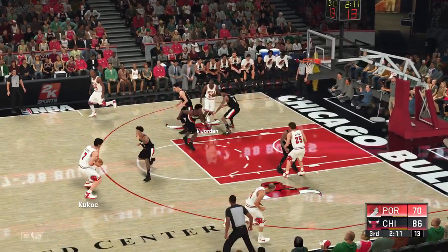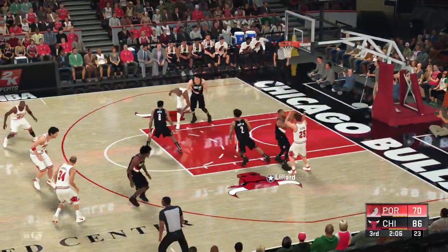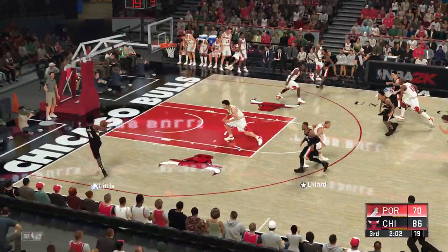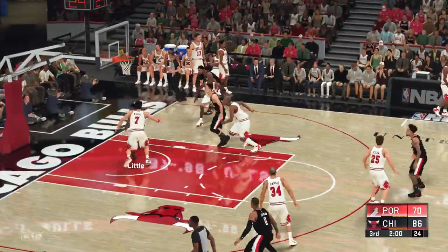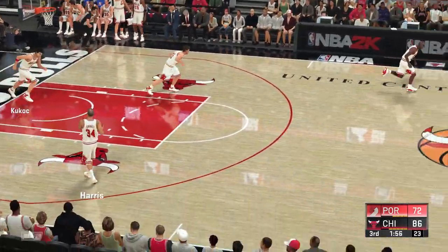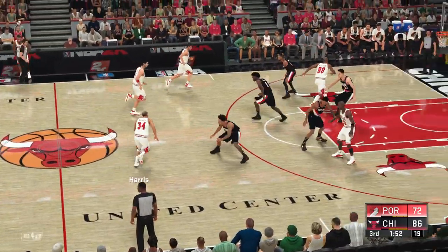Back to Kukoc. And some nice ball movement here by Chicago. And again, no good by Chicago. Trailblazers trail by 16. Here's Little. Good. Great play by Lillard to set it up. 9 points for Nasir Little. That's right on the money from Lillard. That's how you finish a possession.